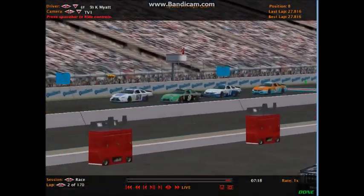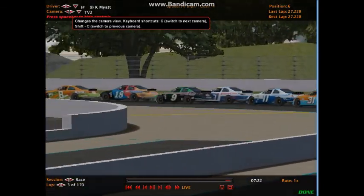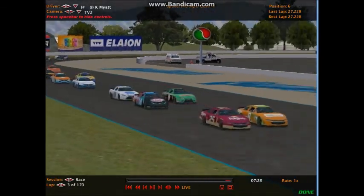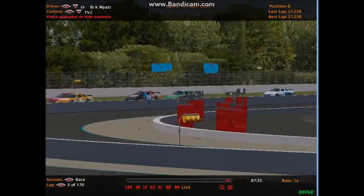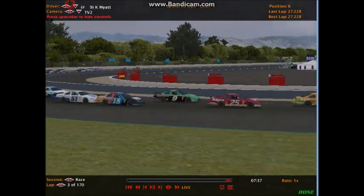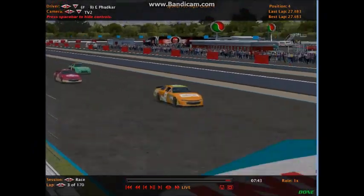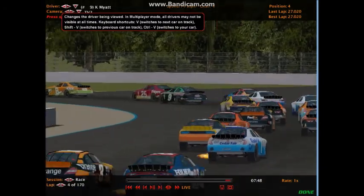This track is very wide and it's very flat. There is no banking on this oval at all. It's part of a greater road course complex that kind of meanders around the backside of the grandstands over there. The road course does. So you're right now seeing Eddie Shimpadkar take over second position from Scott Roush. And now you've got Sean Angel leading this race over Shimpadkar, Roush, and now Myatt has gone by his teammate.